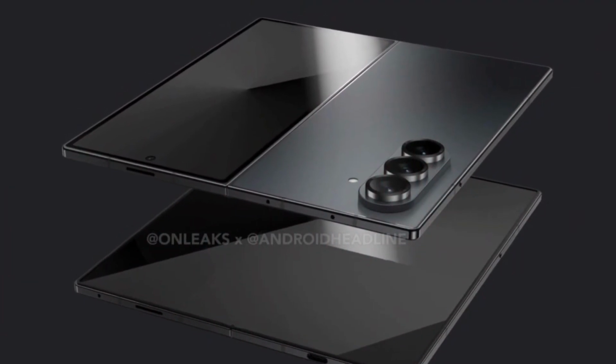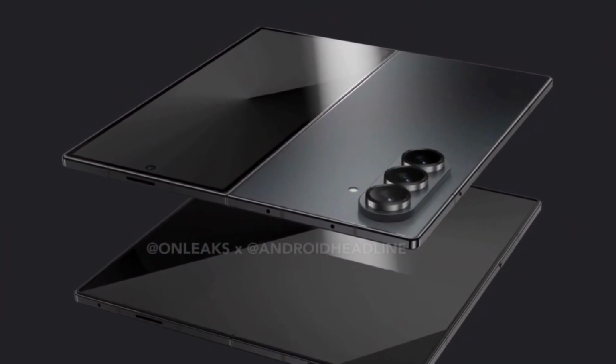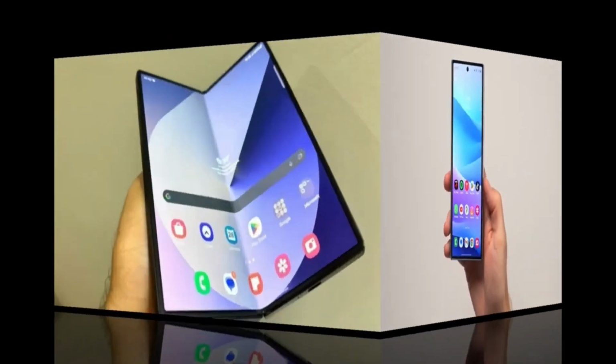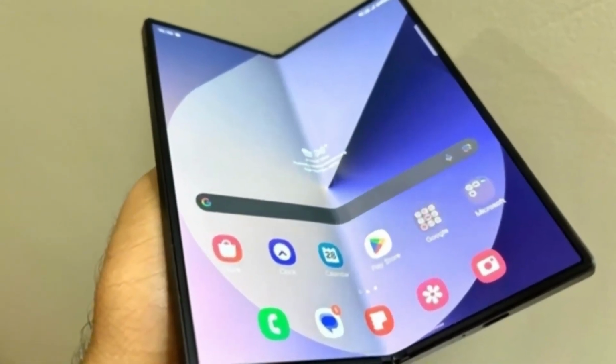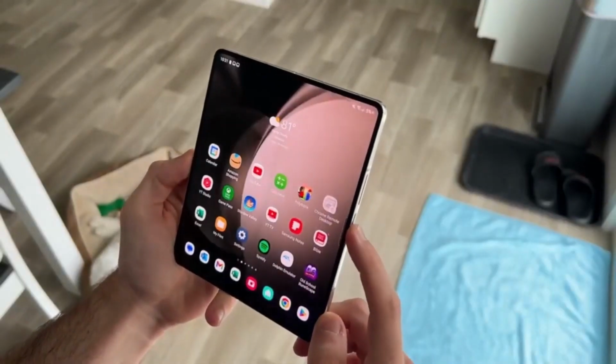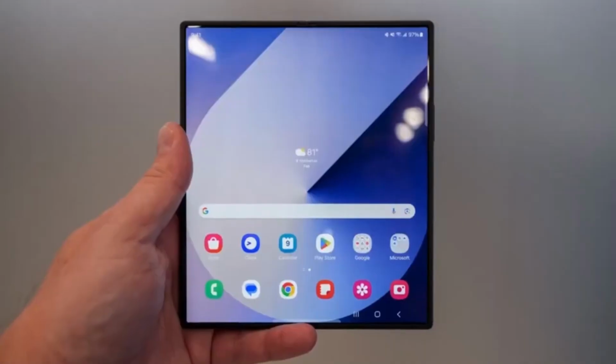According to a recent report from The Elec, Samsung is planning to use titanium in the backplate of the Galaxy Z Fold 7 and its first-ever Trifold phone. These devices are expected to be launched in the second half of the year, and this change in materials could be a game-changer. So what exactly does this mean for the Fold 7?